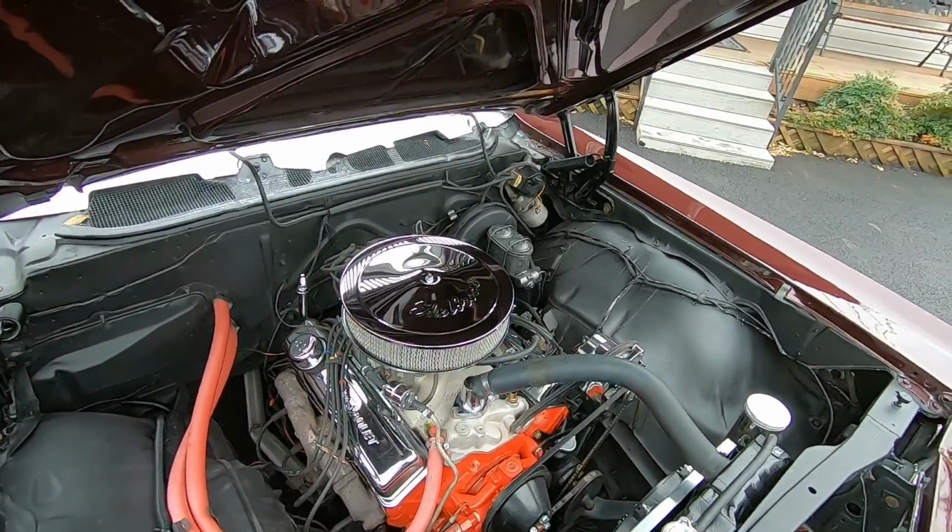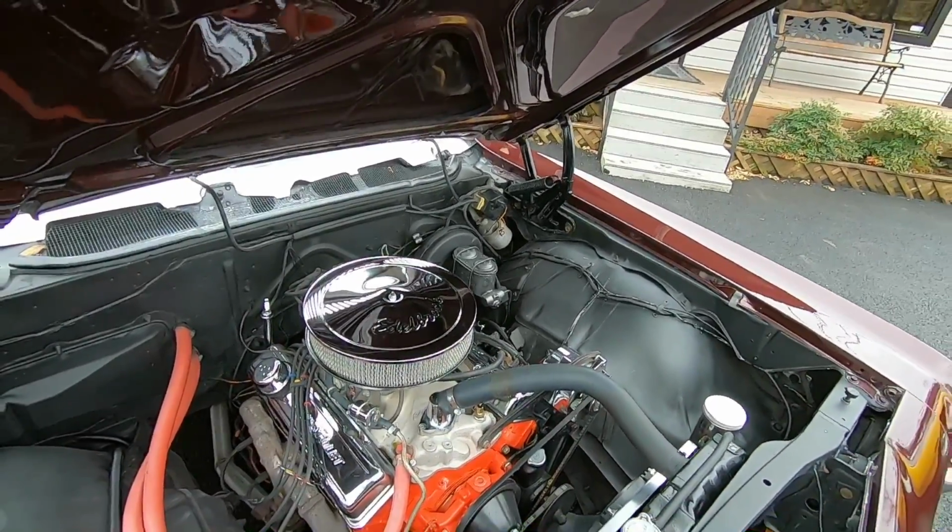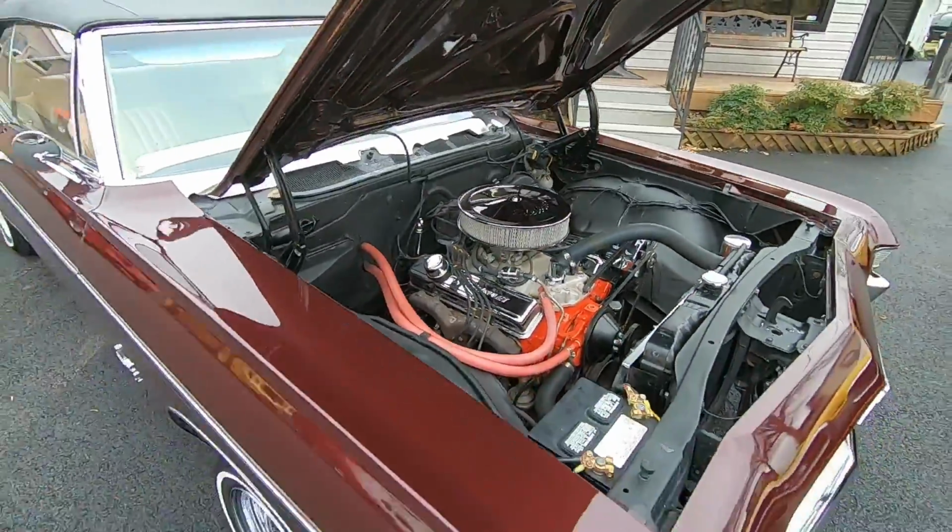Under the hood here, we got a 350 power steering. Lots of room in that engine bay.